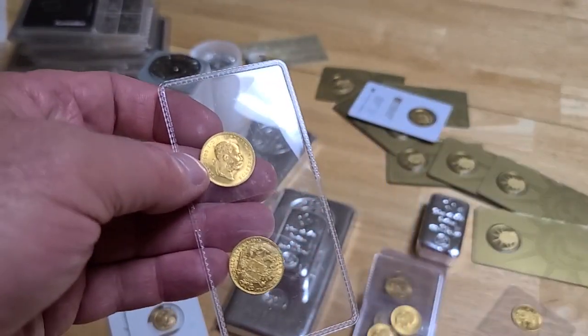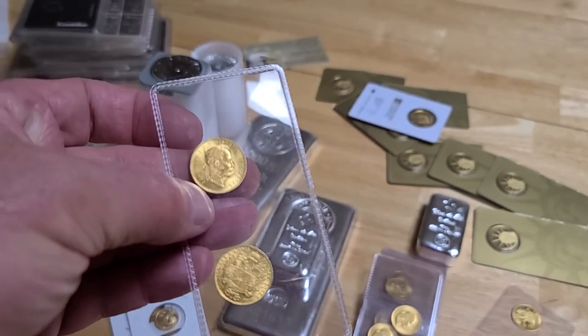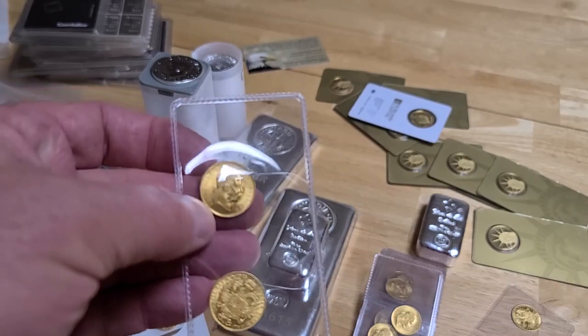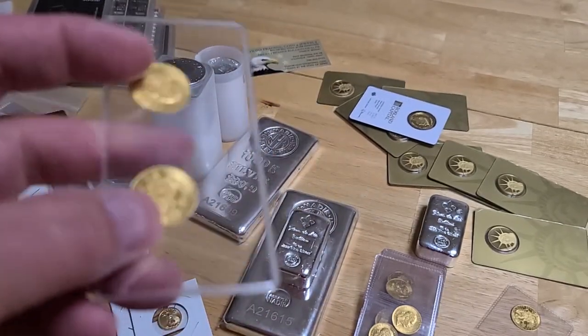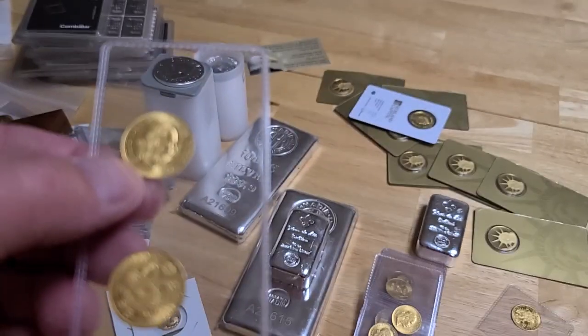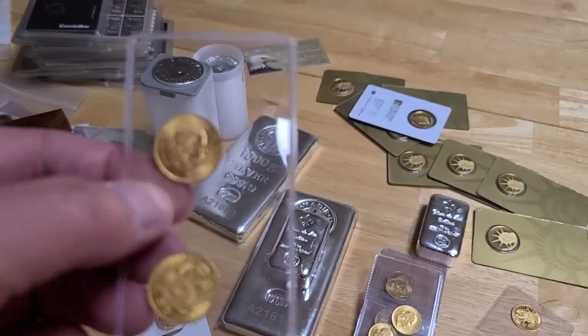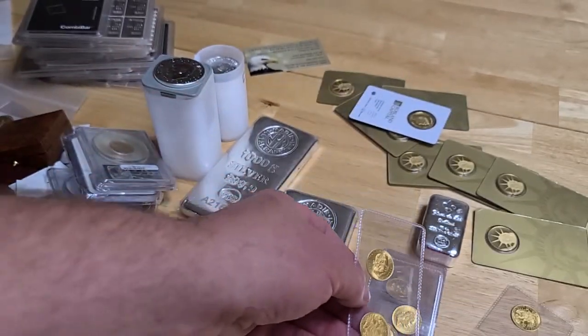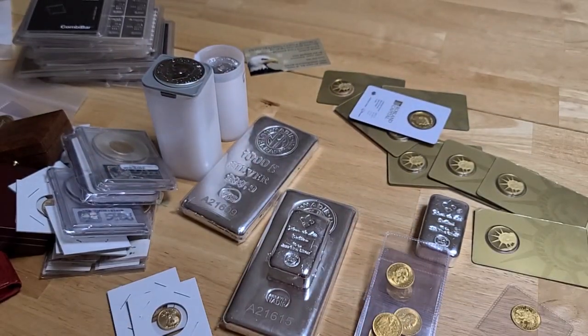This one is dated 1915. So if you think about the date of this particular item in this condition, numismatically there's some value to it. But then when you consider that the spot price of gold is so high right now, this is probably your best way to go in gold, in my opinion.